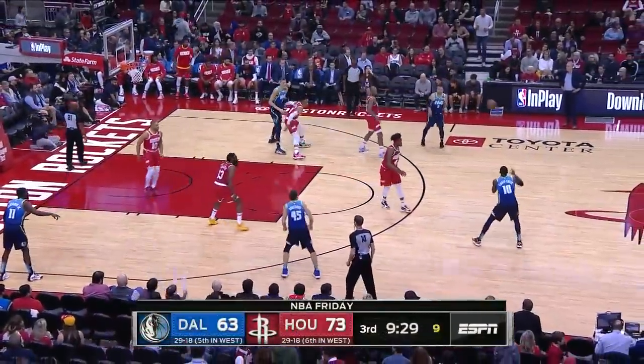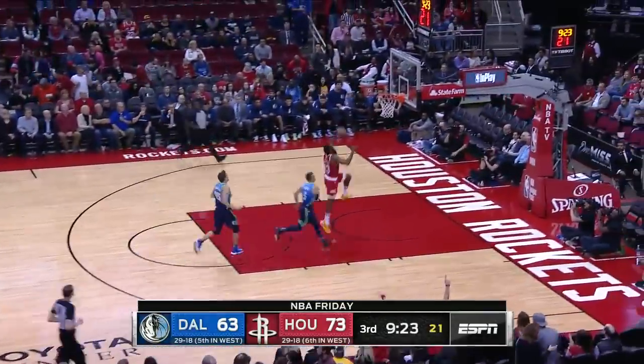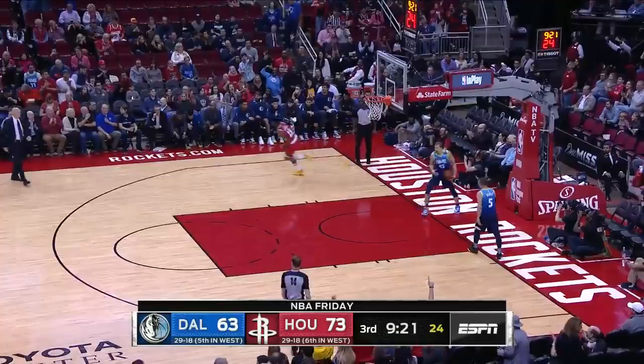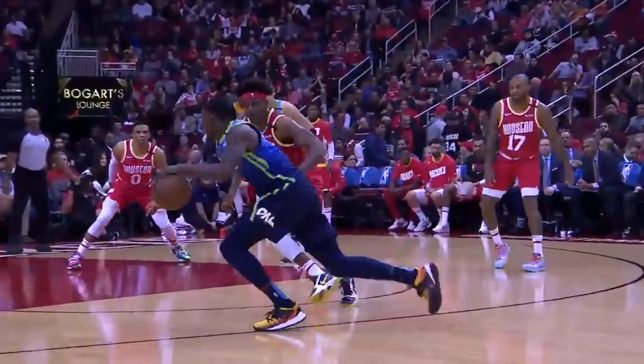They shoot 50% for the floor tonight. That's about what he's shooting in the month of January. Harden with a nice play defensively. Gets the steal and slams at home. He's over 20 points now, 21 on the night. Stretch where he had been struggling.